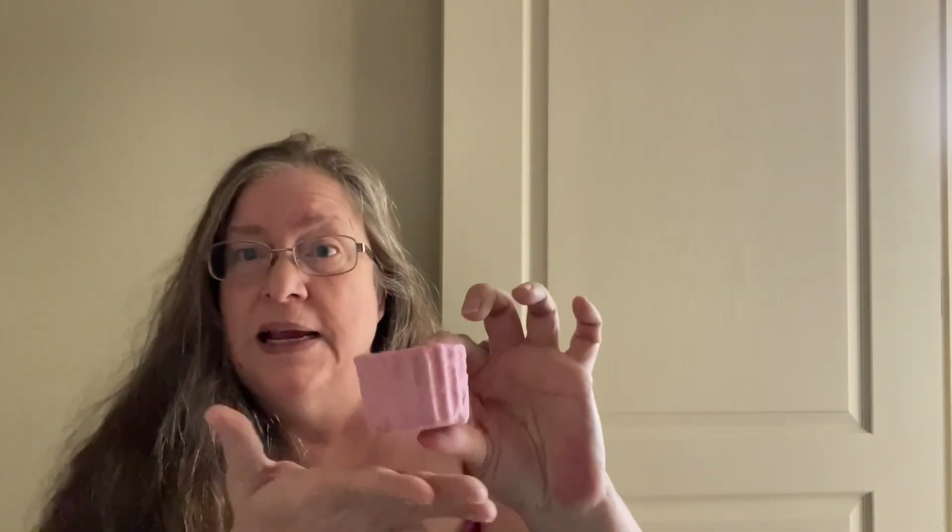So awesome. And then next is the big strawberry. Holy moly. I have not seen a big strawberry bath melt since 2004, maybe 2003, 2004. Literally like 20 years ago. Lush used to make this and sell it in their stores and online.